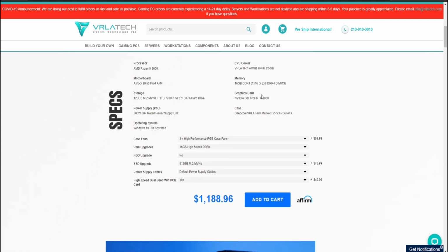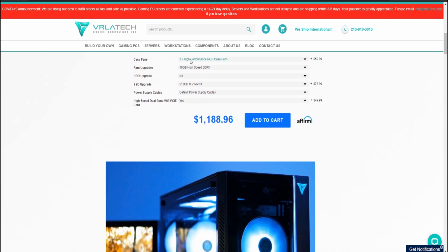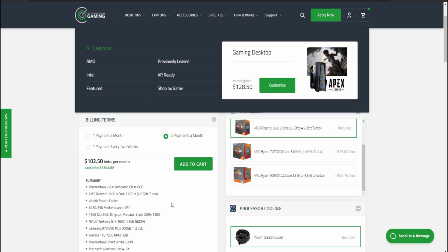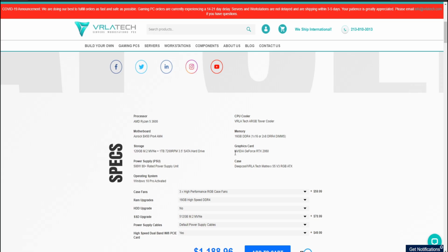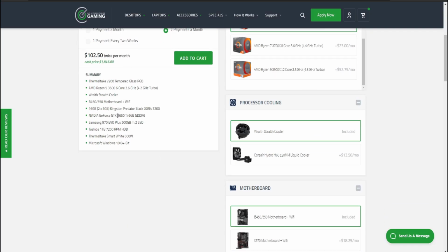and an NVIDIA GeForce RTX 2060, a pretty decent case, and all that stuff. I mean, it looks pretty good. And I put in 3 RGB fans and I added in the Wi-Fi, and we're sitting here at $1,200. Now, overall, this thing is going to give you better performance than what this one's going to give you, mostly because you've got a better graphics card. You've got an RTX 2060 in here rather than a GTX 1660 Ti.